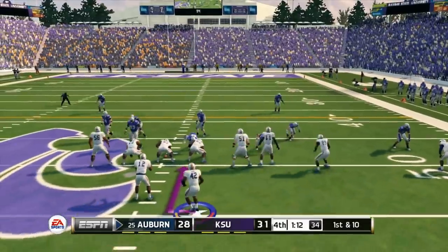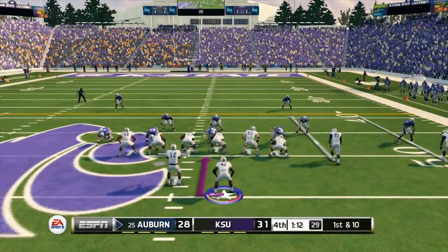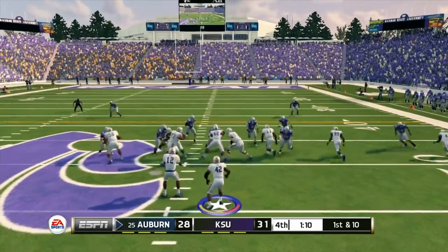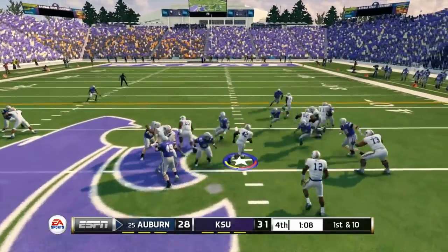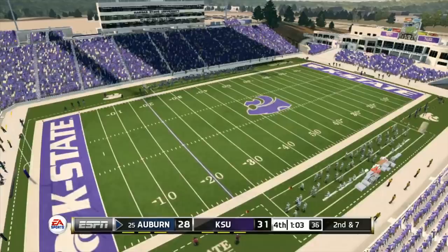They only need a field goal. You have 1:12 left, 3 timeouts. Hunter looking at coverage. They've been in the hurry up, keeping this Kansas State defense on their heels. And Brown comes off the tackle, finds 3. They're going to give him some oxygen probably now.